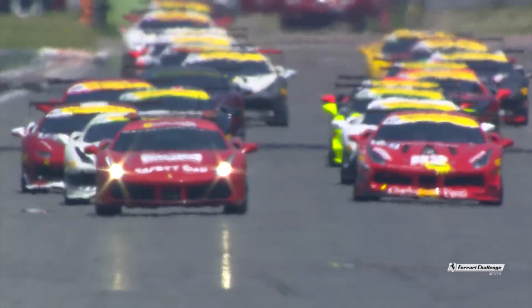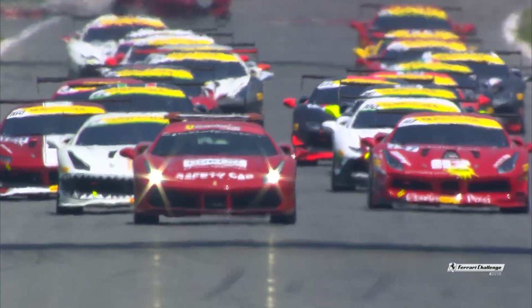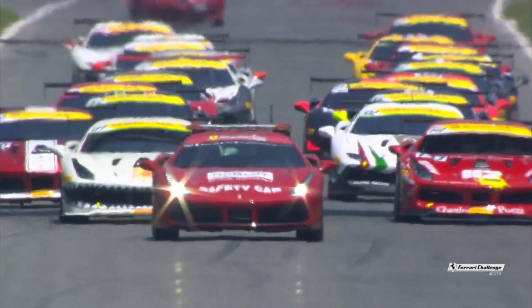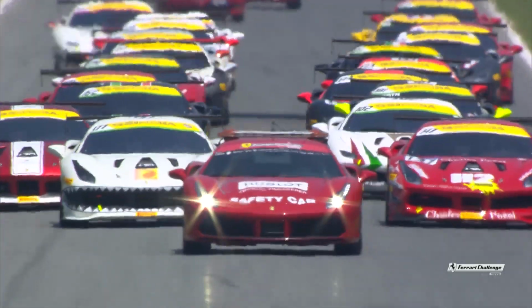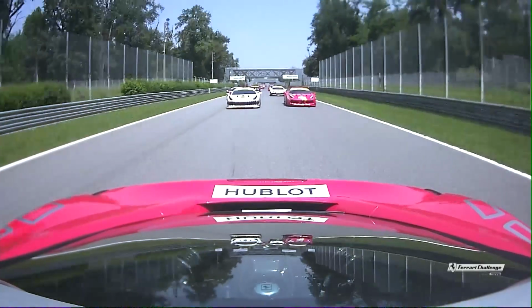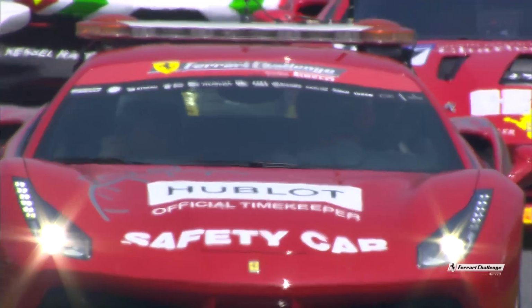As you see the cars lined up there, I mean 22 Ferraris behind the Ferrari, looks amazing. It is going to be amazing. More to come from Charlie Hollings. Delighted to have him alongside us here in comms for the duration of the second race for Ferrari Challenge Coppa Shell here at Monza. And the tension is beginning to build.